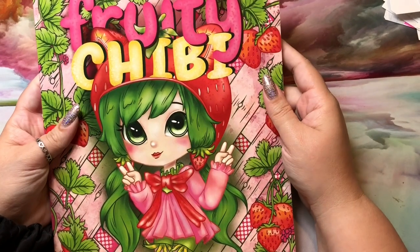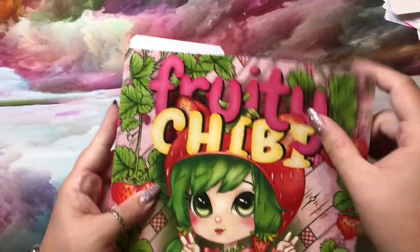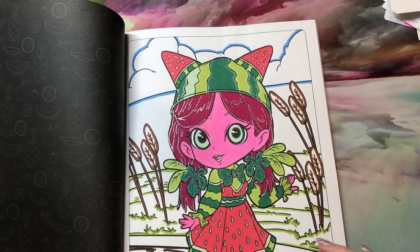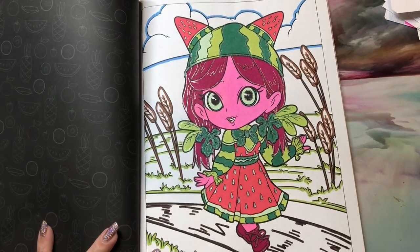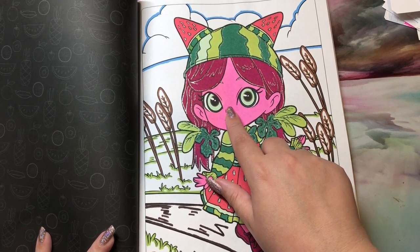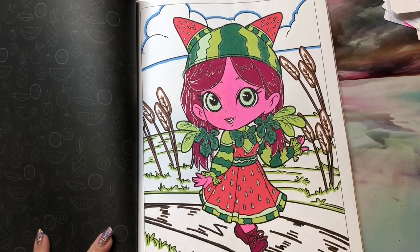Next, by Color Kick, I have the Fruity Chibi. I had to get this when I saw it because fruit themed, yes. So I did the Watermelon Girl. And again, I'm a little disappointed in my face pink choice. I don't know why this keeps happening to me, specifically with this color pink.